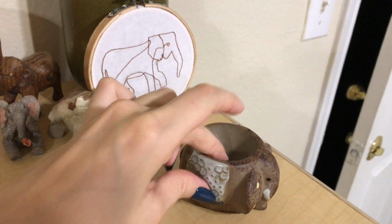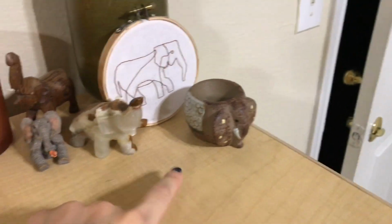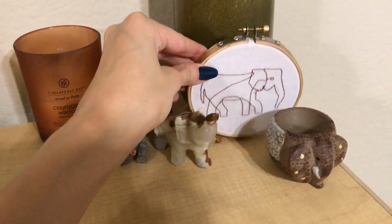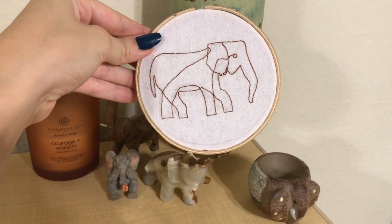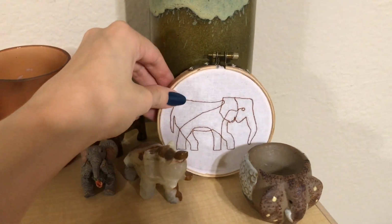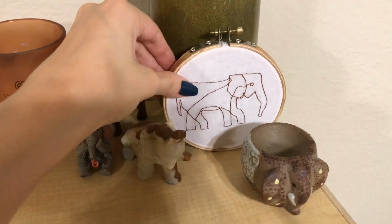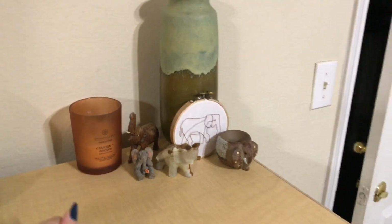This little guy, I think he was supposed to be a candle holder, but I use it to put my necklace and my ring that I wear every day. This is another embroidery I made and it is finished and it's super cute, and I found this line art picture of an elephant on Pinterest and I really wanted to remake it. And then this is just a vase that I brought from home that I really like.